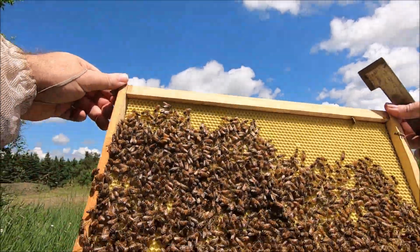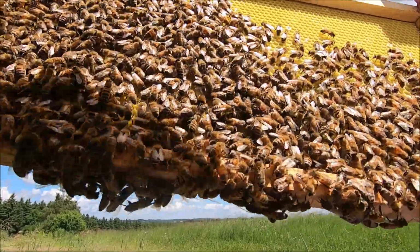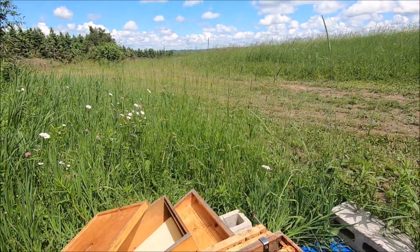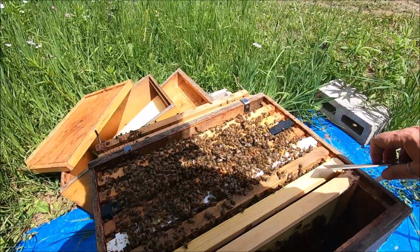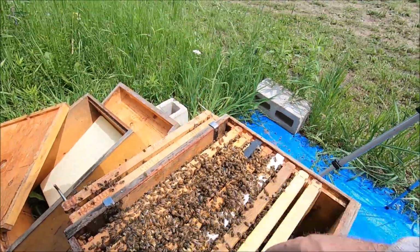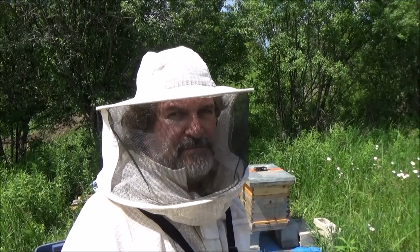Beautiful. Wow, they're even heavily on the last frame. See lots of pollen. I'm just drawing that baby out. Okay, so that's it for this inspection. Actually, I'm gonna smoke these guys down a bit and just clean up the burr comb on there. If my smoker's still working. You working? Nope. So there you have it.